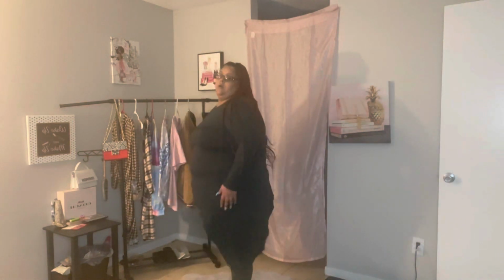It's still cute. I feel good in it. I just, it's a little see-through. Confidence, I think that's cute. I like that. I don't know. Maybe it is right, and I'm just a little on the extra large side. But yeah, it's showing a little skin or whatever.